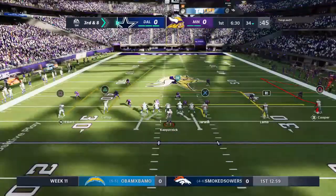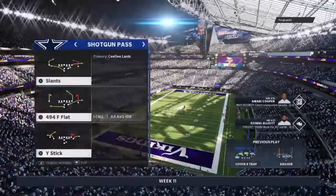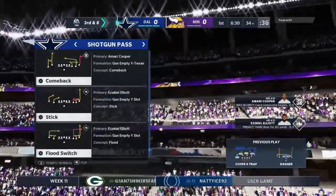An extra defender in the secondary for the Vikings here on 3rd down. And now the Vikings are going to stop it here on defense with a timeout. They'll have 2 remaining as we step aside here in this first quarter.